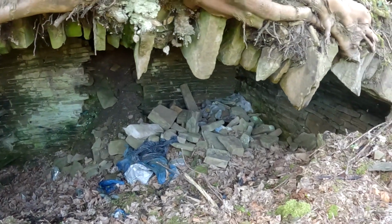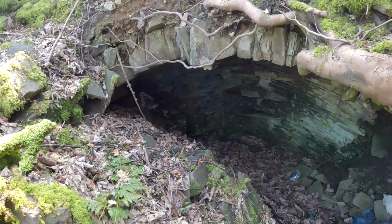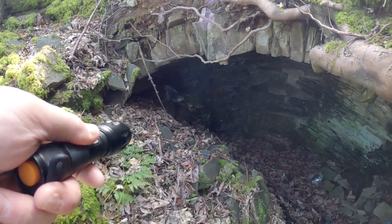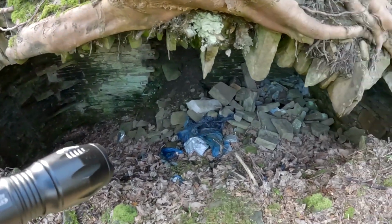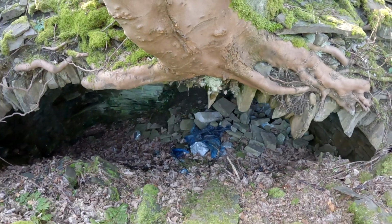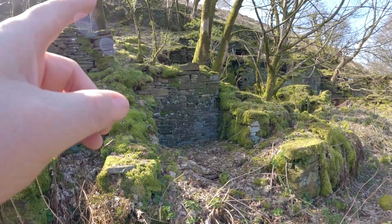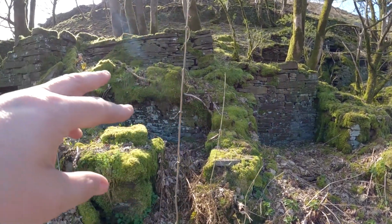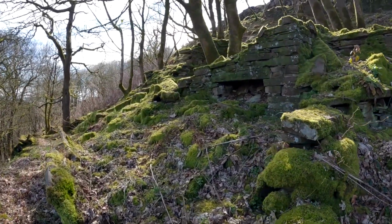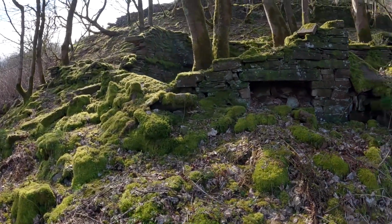But yeah, because of the archway here, I'm presuming this would have been some form of basement, some form of cellar. Again, you've just got more, I think, what would have been storage locations. You've got another shelf just down in that direction. But yeah, interesting. And again, more of the original features falling foul to nature, and it's slowly reclaiming its land.